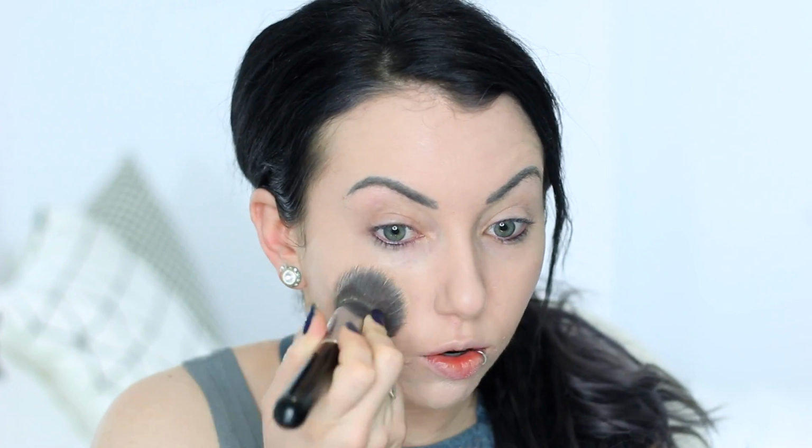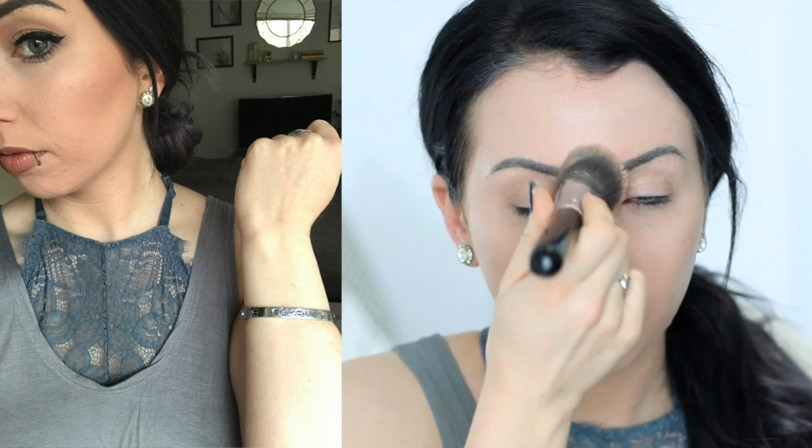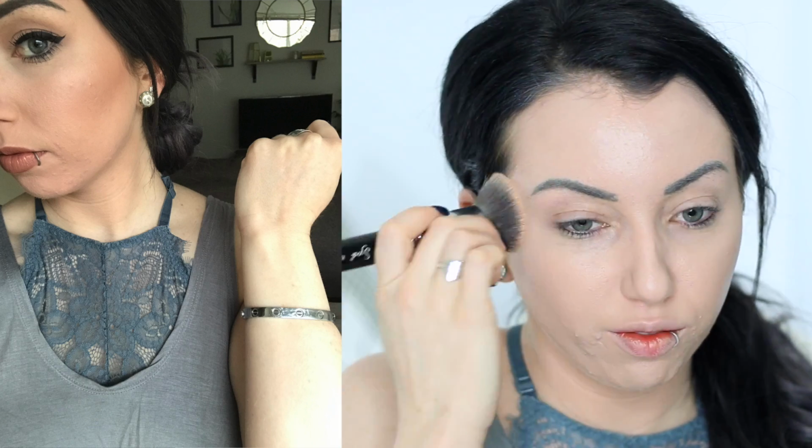I do want to see if this is buildable, so I'm going to squeeze a tiny bit out and just go in on some of the spots to see if it covers. Okay, totally buildable. Now we're getting full coverage. Sweet. I'm not going to bring this into my nose area, just focusing this on where I need more coverage. The 3-in-1 didn't sit on my skin as nicely. This one is just kind of melting into my skin. Definitely too dark, so I would have to mix this next time I wore it. So as far as matching this to my skin tone, I give that about a 0.5 out of 10.